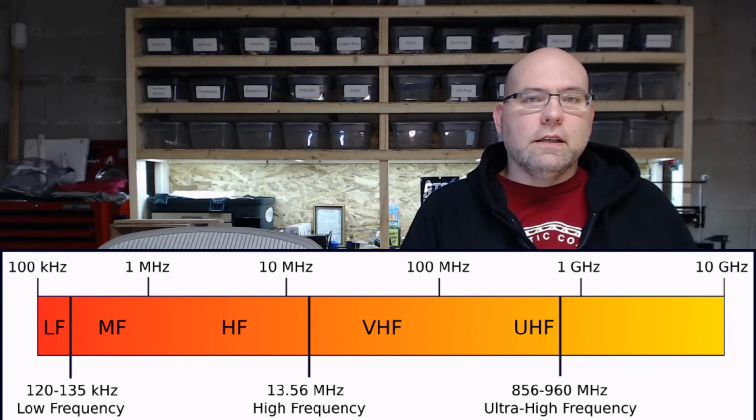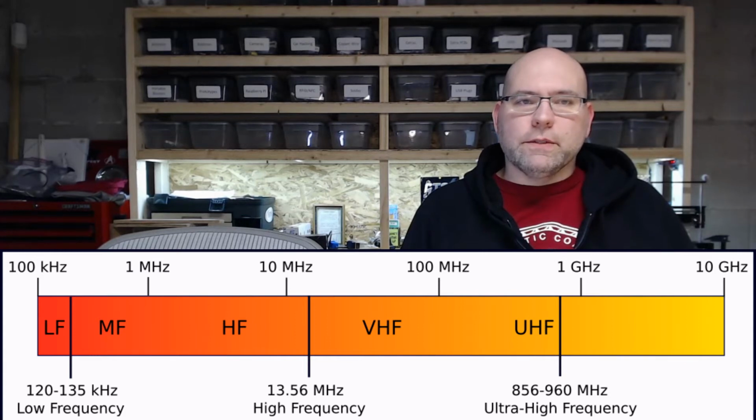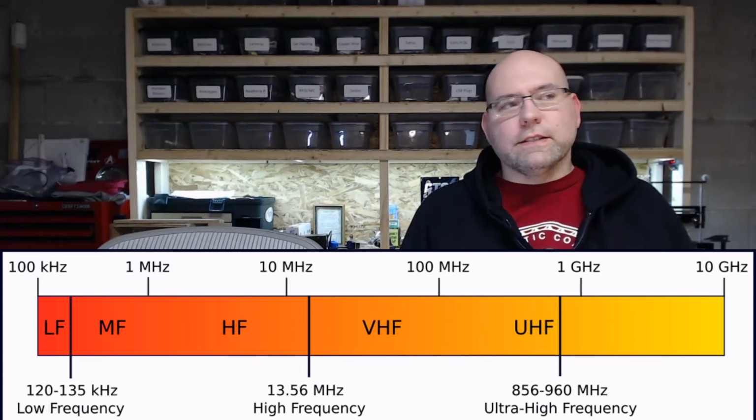NFC stands for near field communication. And then you have the ultra high frequency band, which works up towards 856 to 960 megahertz. That's used for different kinds of radio frequency tags that run at a much longer distance. So your low frequency and high frequency tags usually have a read distance of a few feet. My experience is usually a couple of inches, quite honestly.